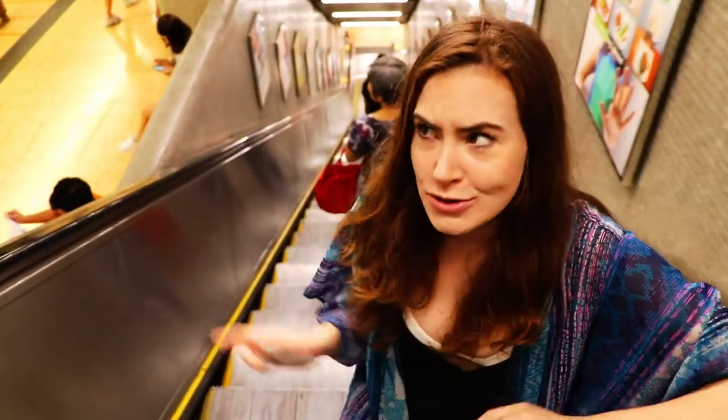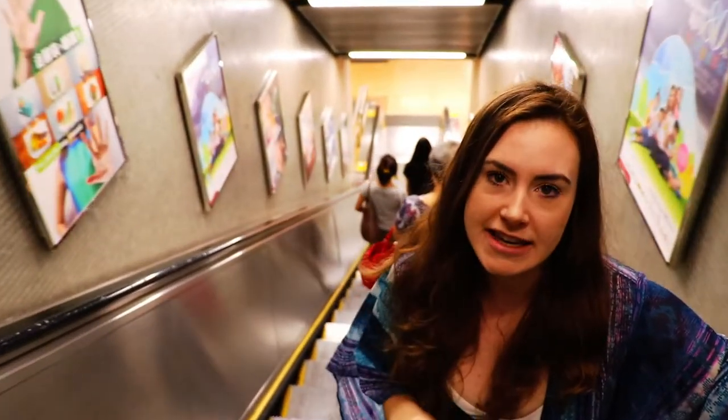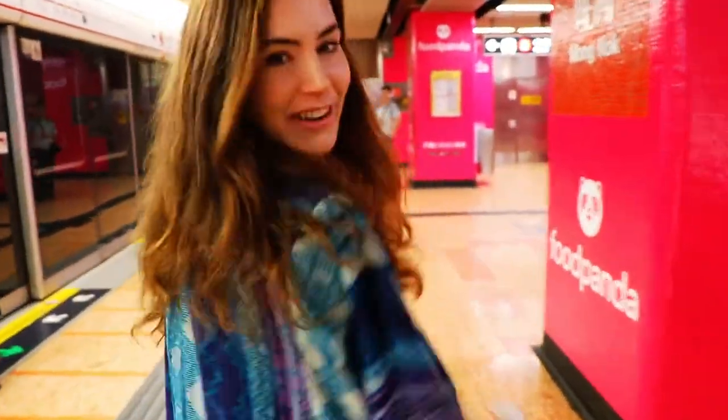Buying tickets was super easy. The whole thing was in English and Cantonese. It was 19 for the two of us, so 8 Hong Kong dollars each for a one-way ticket. Okay, so the tickets were 9.50 each, not 8. I can't do maths, whatever.